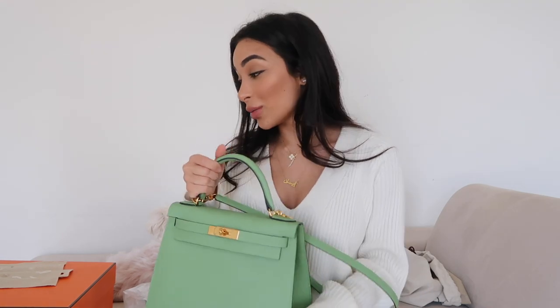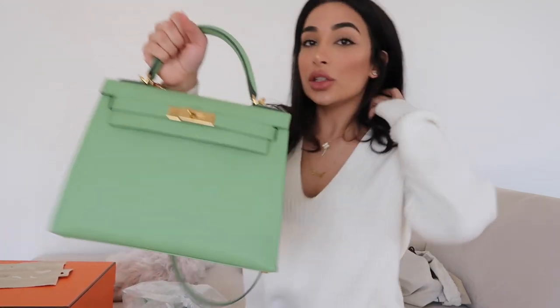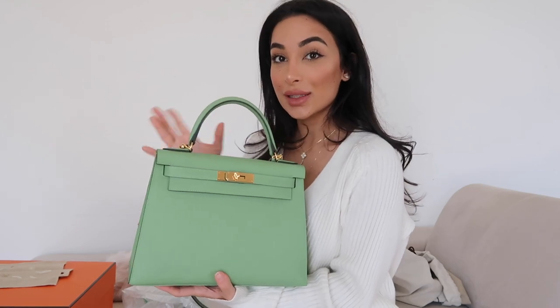I wish I had somewhere to take you, but I have absolutely nowhere to go. But I will figure it out. We'll take you to the supermarket. We'll take you for a drive. You can just sit in the car, and I can just enjoy a romantic drive with you. But yeah, so this is the new Kelly 28 Vert Criquet, the cricket green color.